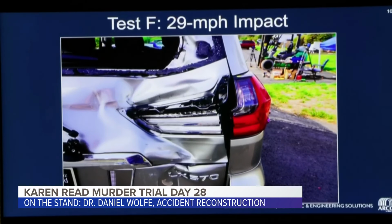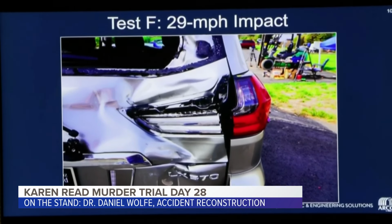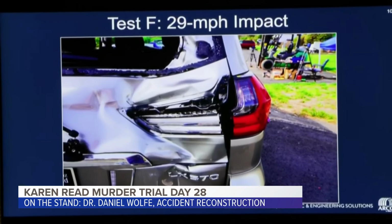At 29 miles an hour with a direct impact, did the exemplar taillight exhibit the same type of damage to the diffuser as the subject taillight? I'm not sure I understand your question. More or less damage in this photo to the diffuser specifically than in the subject taillight? Well, I think there was more in the subject taillight. As I mentioned, I believe the top diffuser on this... More damage? Correct. Okay. That was my question.